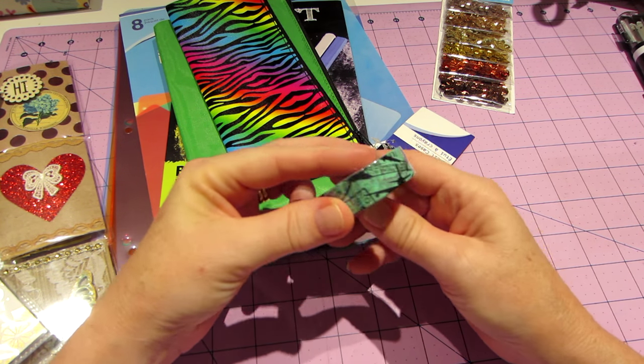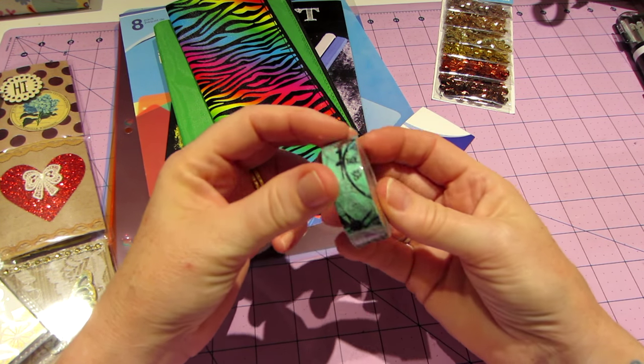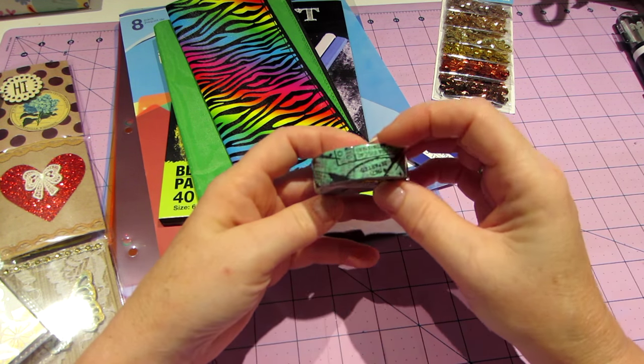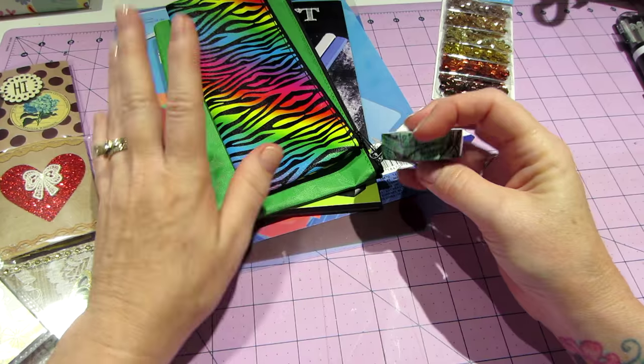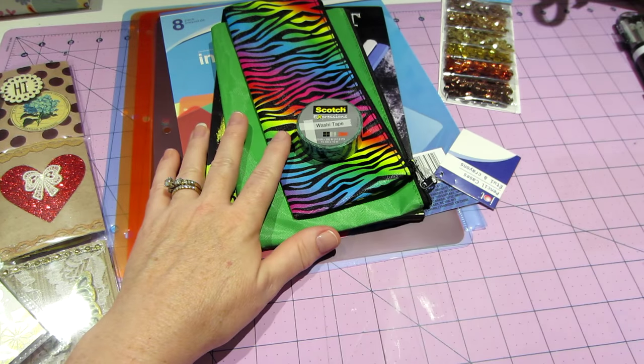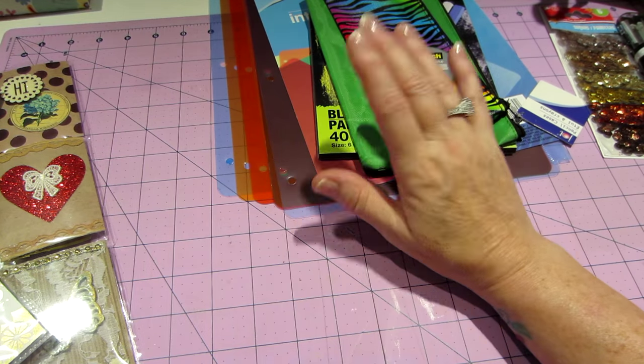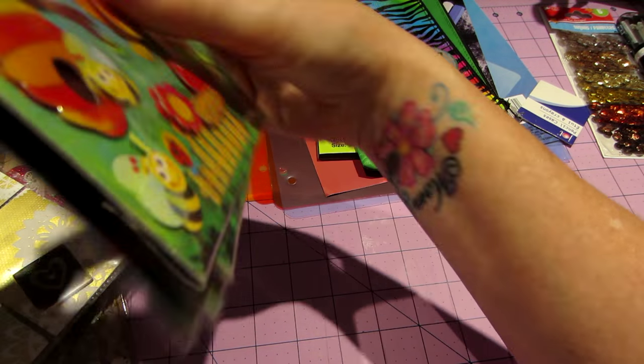So this one just has a travel print in the teal, which I love that color, blue green. And I thought that was super cute. There were other ones, but I'm not overdoing it. I haven't been using all the washi that I have, so I wanted to just try that. But this is what I thought I would try.